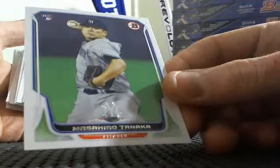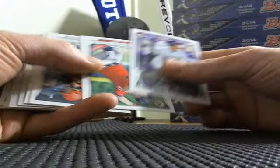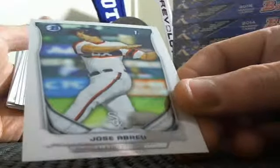We got a Tanaka paper. Tyler Wade. Another Jose Abreu chrome card.